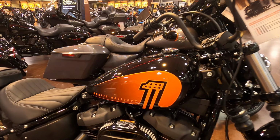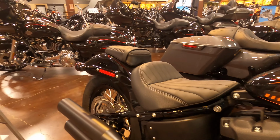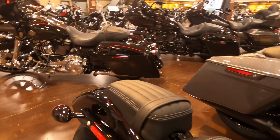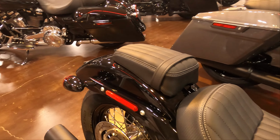I absolutely love the way that looks. I think it just captures the Harley Davidson brand, and on a really, really cool, low center of gravity, easy to ride, lots of power. And of course it's a Harley, so you can do anything to it you want to.